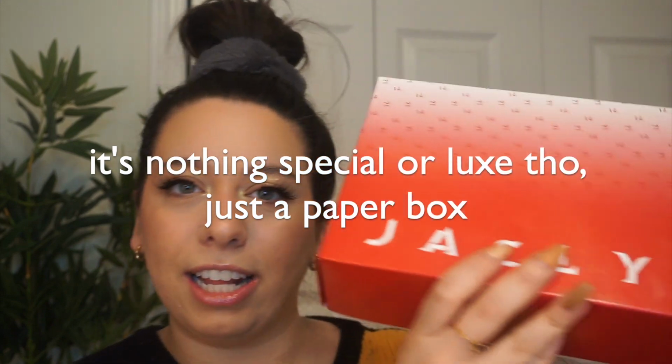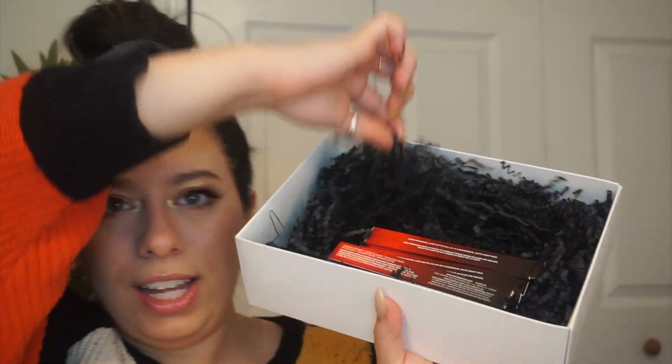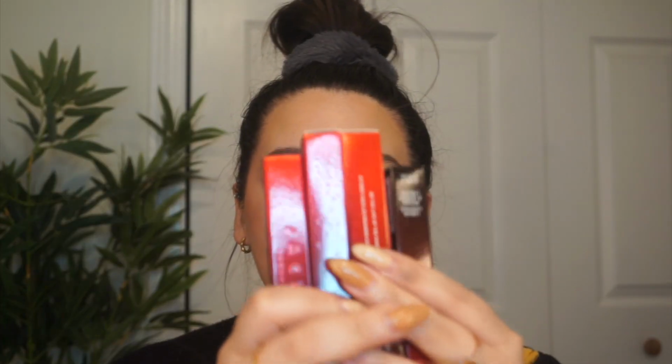So here it is, a box. It came very nicely packaged. I like the packaging, and then it came with the little black confetti. 4 lip products. So you have 3 liquid lipsticks and 1 gloss, and we all know what happened with her prior lipstick, so I hope these are good. I never tried those, but we all know that was the talk of the town.